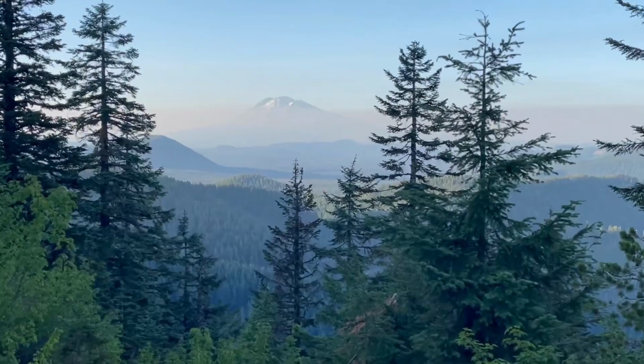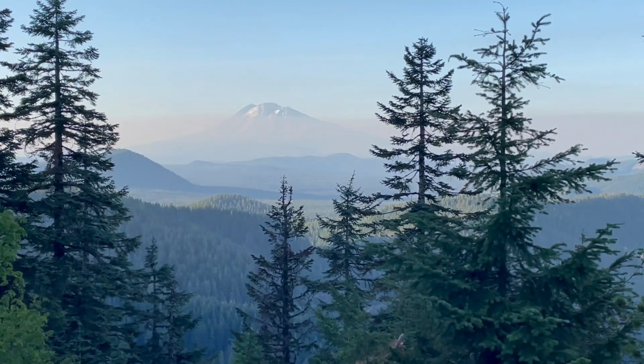So beautiful, but so hazy. Why is it so hazy?